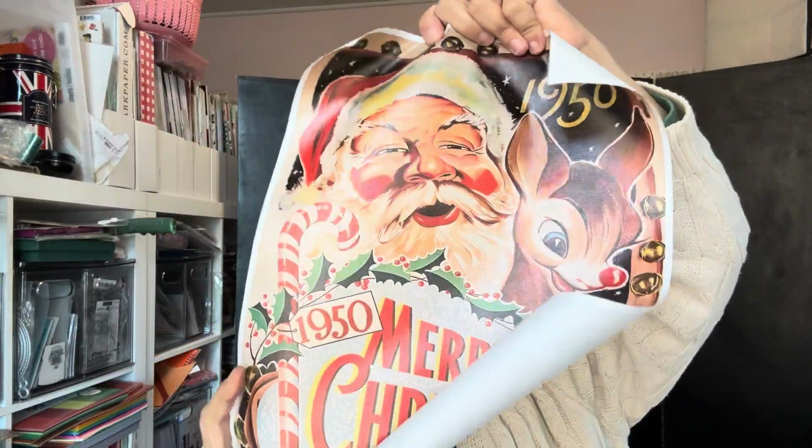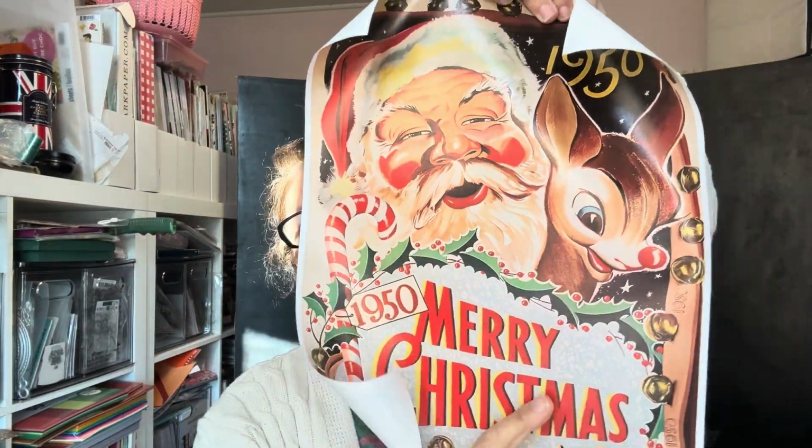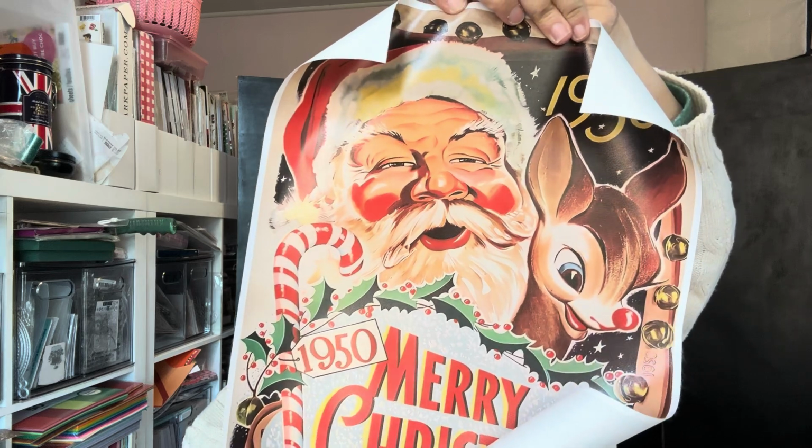1950. Love it. This is just, I love this one. This one's just gorgeous, with the lovely little Rudolph and the Santa. So cute. That is so sweet. Let me see, I gotta get that one tighter.